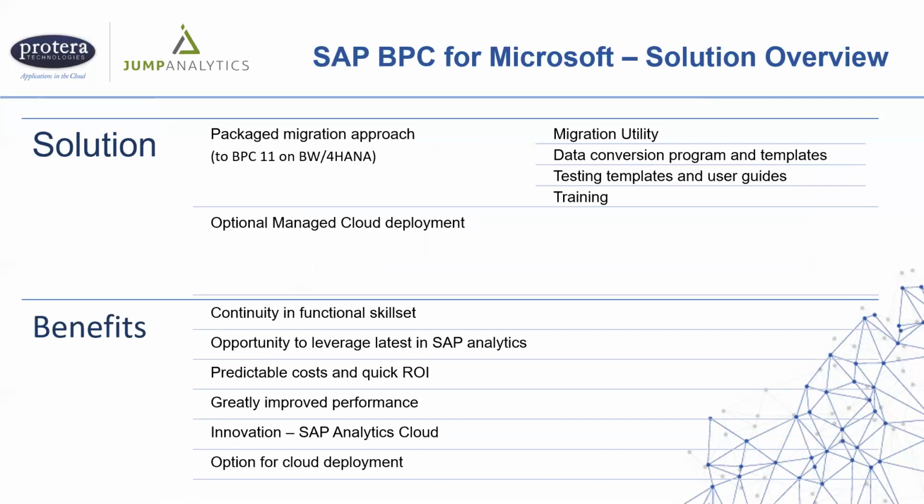The migration program, which Pat is going to talk about in a little bit more detail momentarily, is very straightforward, and in fact, even our estimation process is very predictable as well. So I think that would be welcome to everyone here. The improvements on performance are huge. You get to leverage, if you choose to leverage SAP Analytics Cloud, that's an option to you. And then again, this is an option for you to determine that cloud deployment.